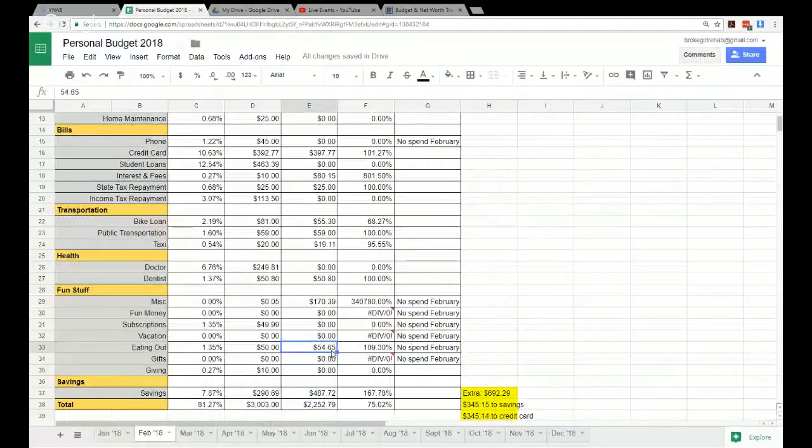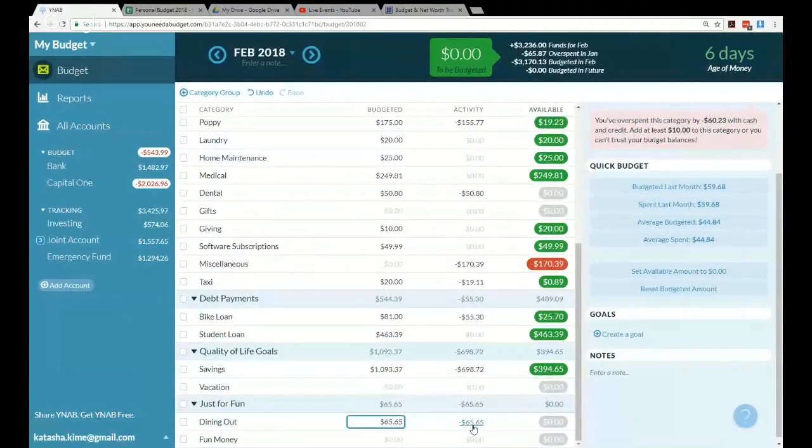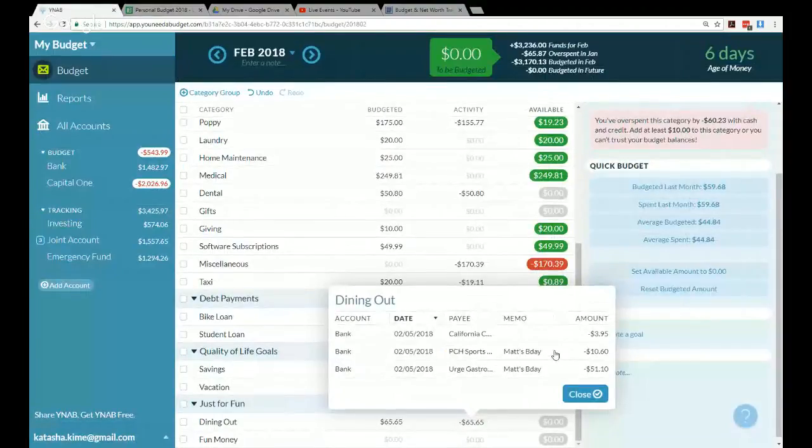Eating out. So that was because Matt's birthday was in February, so I'm not gonna punish him for having a February birthday. So we did a pub crawl and I paid for his drinks and food, so that's $54. And that's actually not that bad, because what happened was most people actually chipped in, which was great. I was taking into account that probably I was going to pay all of it.